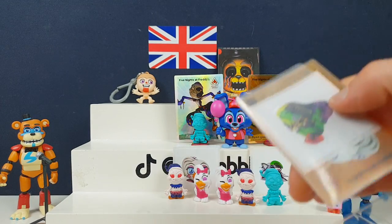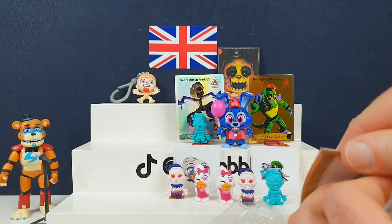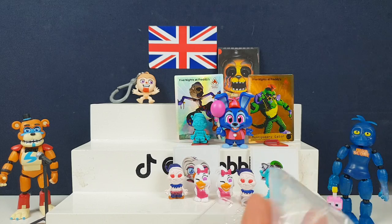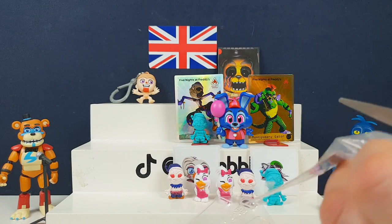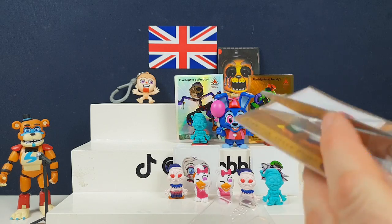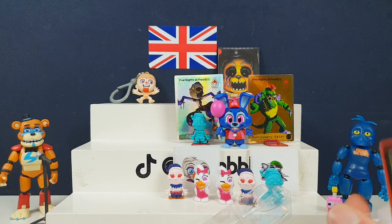Right. So what we got in this one? Right. Gold. All different cards. Different stickers. Right, so we can get this opened up without cutting into the card. I think you just have to cut through the plastic to get to the card, because it's just so tight. It's really tightly packed in there.